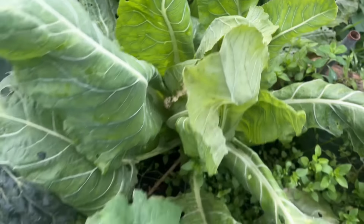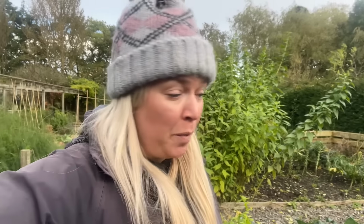Oh, wow, brilliant. Oh, that's made my day, that. It's just as well you came out with me, because I wouldn't have known they were there otherwise. And we're going to be starting at that end and working upwards. Oh, fantastic. More food. So these beds that we've been looking at here, they're the winter brassicas again.